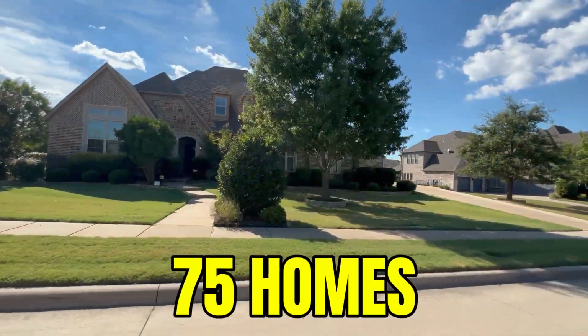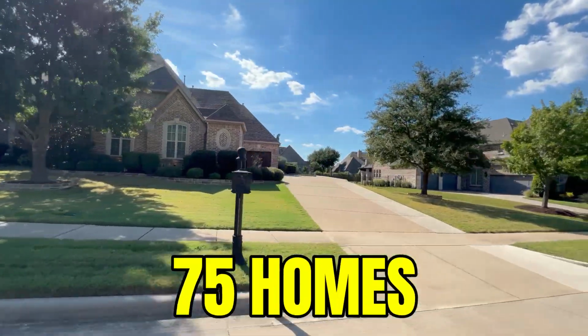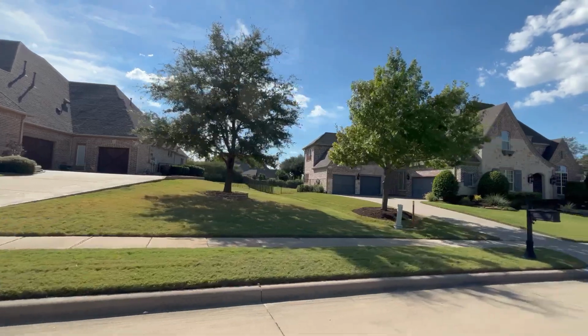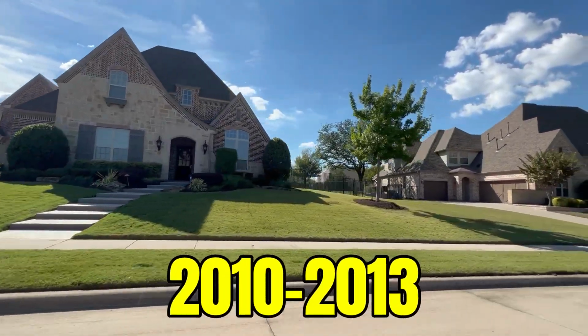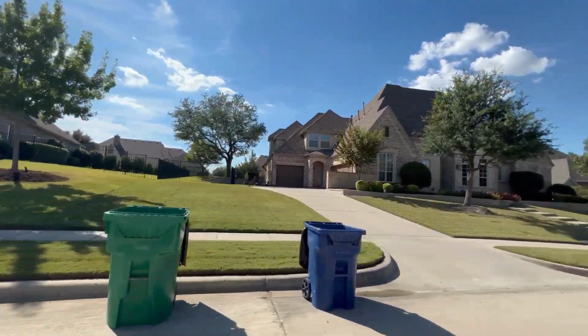But I mean, look at these houses back here. This is their view from their backyard. I can only imagine sitting and drinking a cup of coffee on my back porch while the sun rises or sets, and this being something that I'm staring at and feeling the serenity and the peacefulness of this whole subdivision. First of all, there's only 75 houses in this subdivision, so it is smaller and it has that private feel, but they were built, I guess, between 2010 and 2013. They're all gonna sit about 4,000 square feet all the way up to 6,000 square feet.